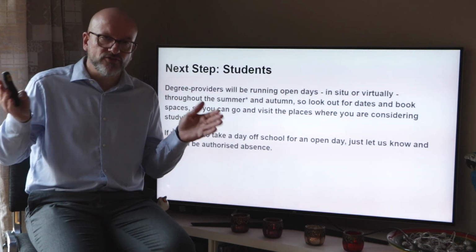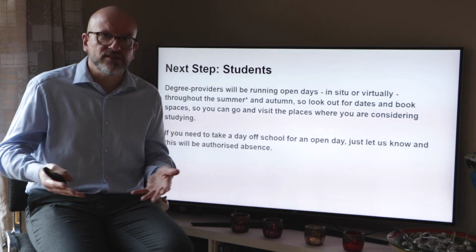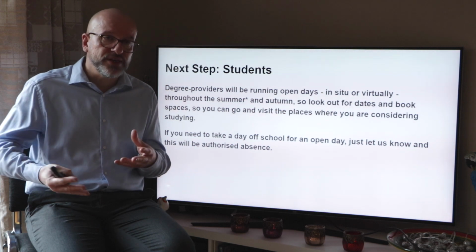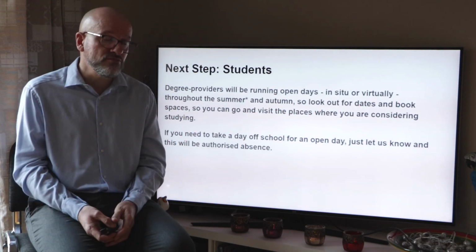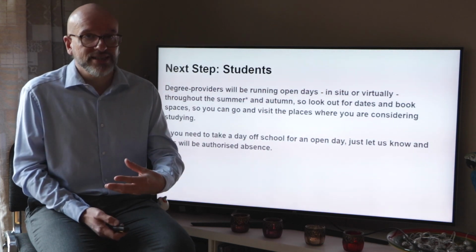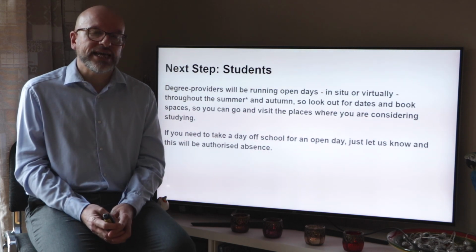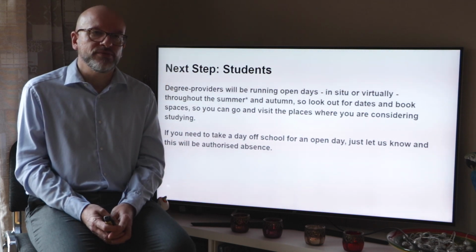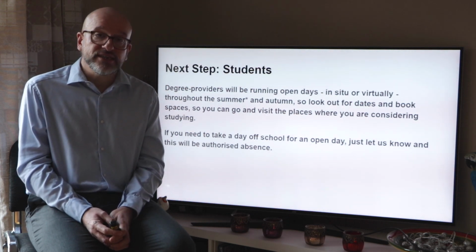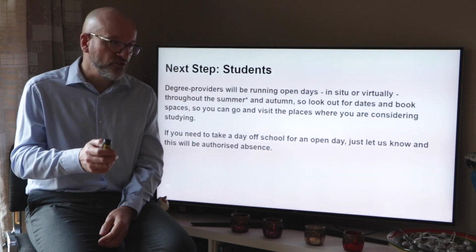And if you think about 400 degree providers, you might have whittled it down to 15 universities on your shortlist. There might be some you're a bit iffy about going to, and it's really good to go to those open days. So make sure that whether it's a virtual open day or an open day that's in situ, where you actually go to visit the university, that you do go to check out those universities if you're not sure about them before you put an application in. And obviously if you need to take a day off school to go to an open day, you just need to let us know, and then that becomes authorised absence.